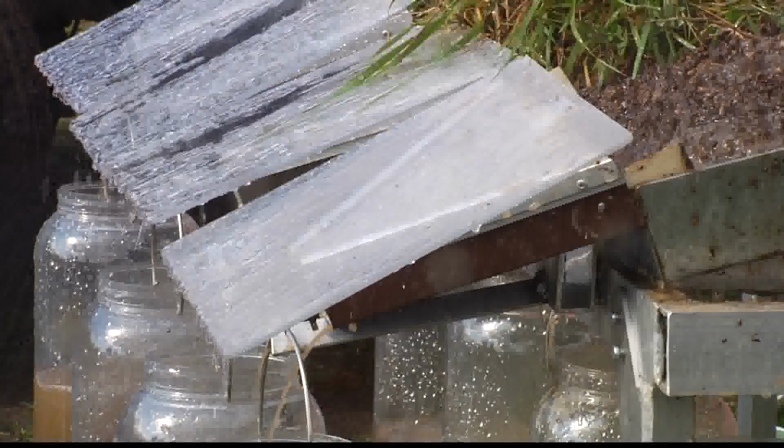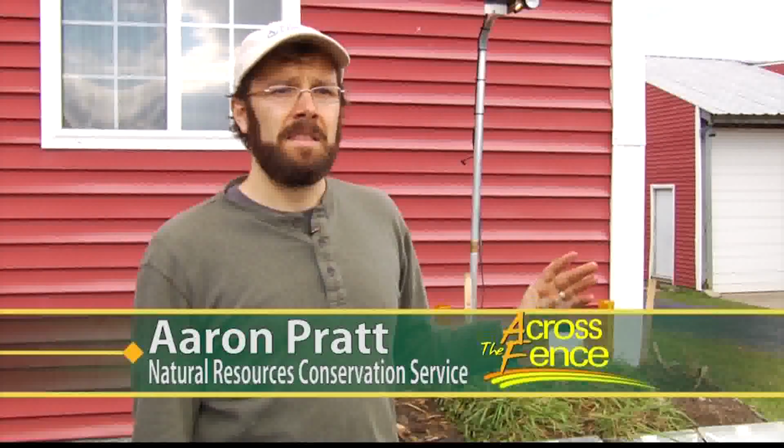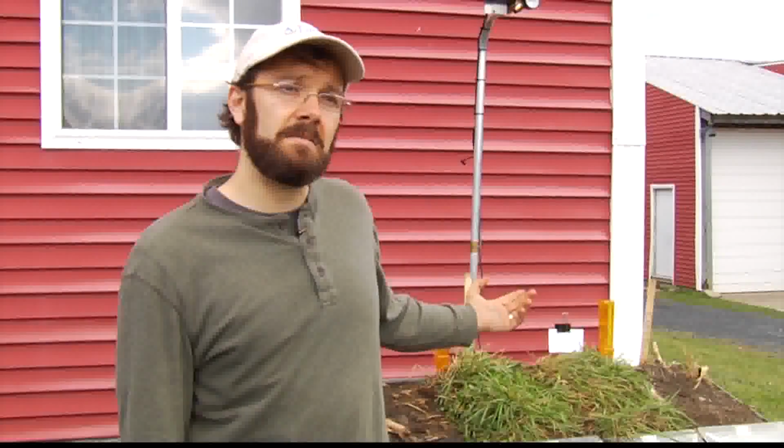It gives us that visual. It helps us understand what is going on in that rainstorm. It boils down those messages about cover, about diversity of different crops, about the importance of having roots in the soil, different roots, diversity of roots, all those really important things that make a healthy living soil. That is what we can see as we're running this rainfall simulator.